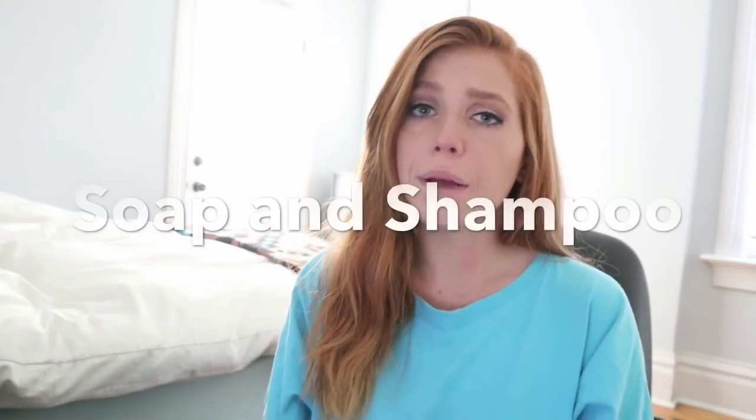In terms of soap and shampoo and things like that, I would strongly recommend don't bring any of it. Leave it all at home. You don't need soap on trail. It's not really LNT principles to bring soap with you. Same thing with shampoo. You're going to be dirty regardless, and you really just do not need it.